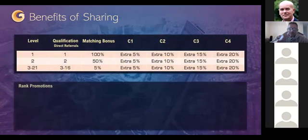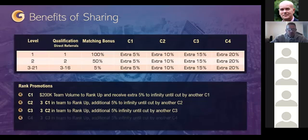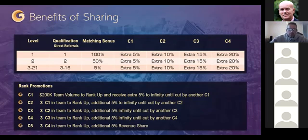Now, this is where it gets fun. We have some additional rank promotions. When you become a C1, in order to qualify for that, you need $200,000 of total team volume underneath you. Okay, I'm a C1 at the moment, and I'm working towards C2. All right, that gives me an extra 5% on my 100%, an extra 5 here.